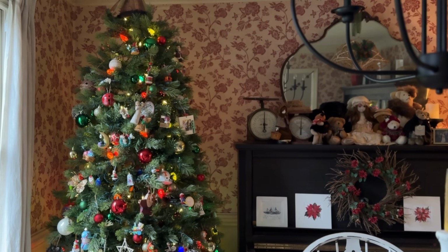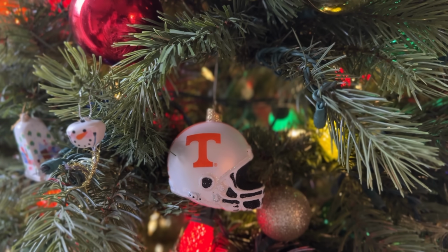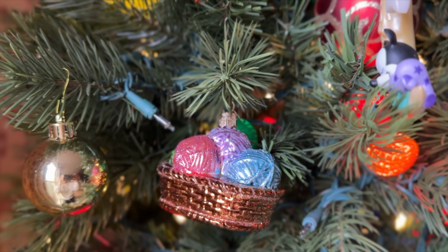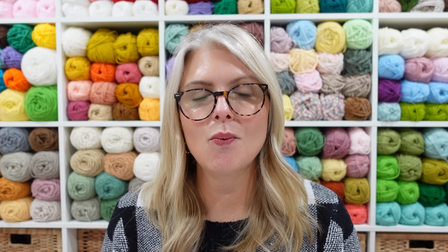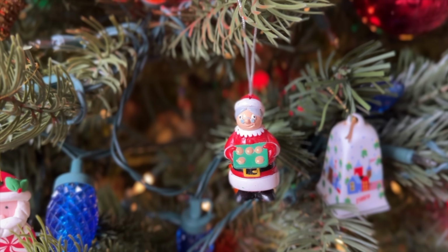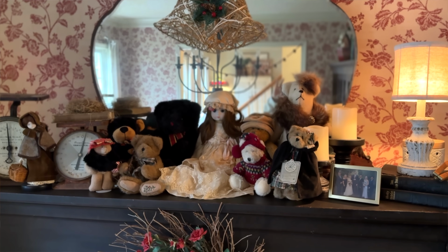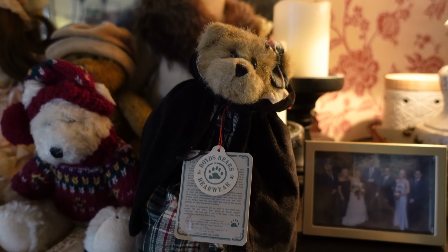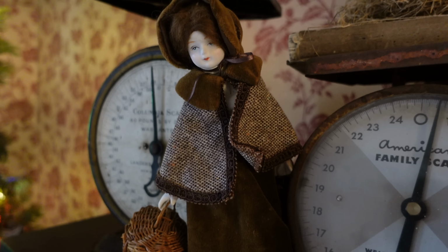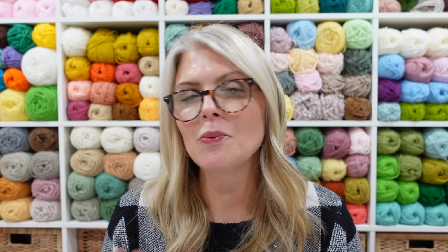My Christmas tree is full of ornaments that we have collected over the 30 plus years that we've been married, and every time that I put the ornaments on the tree, it is like walking down memory lane because I have ornaments from when we first got married and we first had our children and the pets we've had over the years, and it just brings back so many beautiful memories. And I love this style, even though it's not perfectly coordinated. The colors don't always match, but I feel like it represents our family so well because we're pretty imperfect, but we love each other anyway.